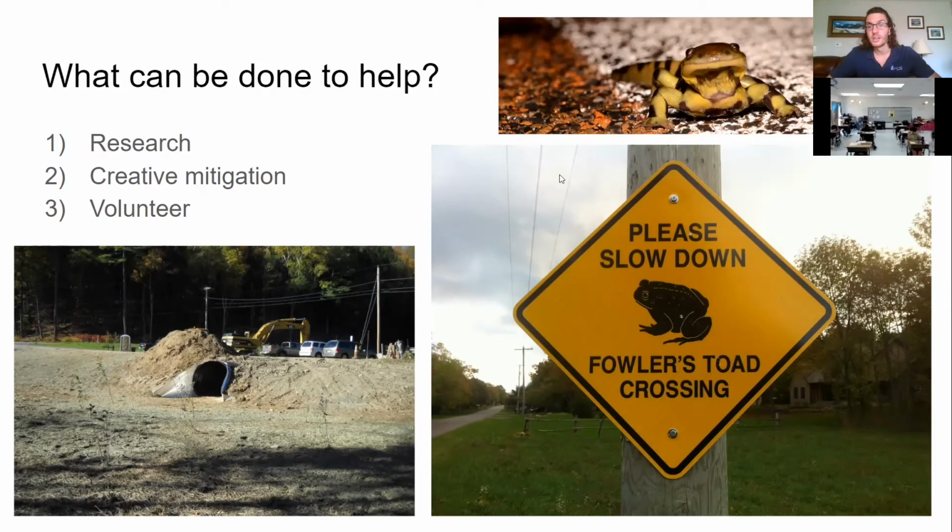And then you can do other things that are much more simple, such as hang a sign to make people aware of the fact that this is an area where amphibians are commonly crossing the road. So hopefully people will keep an eye out, they'll slow down. If a frog is crossing, maybe they'll wait a second and wait for it to hop so they don't have to hit it, and just make people more aware of these things, and prevent them from potentially hurting some amphibians that are just trying to get from one habitat type to another. And then you could do things like volunteer.